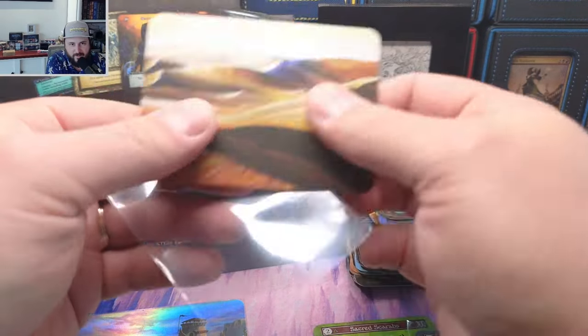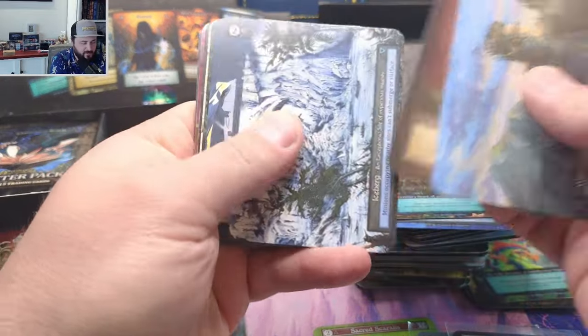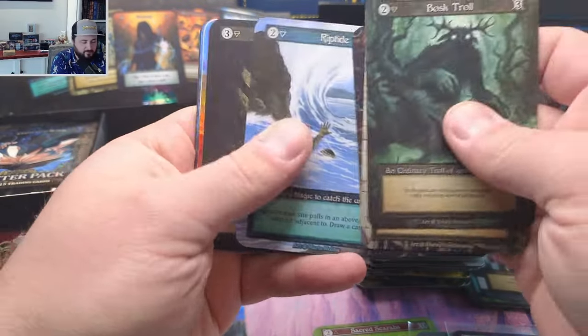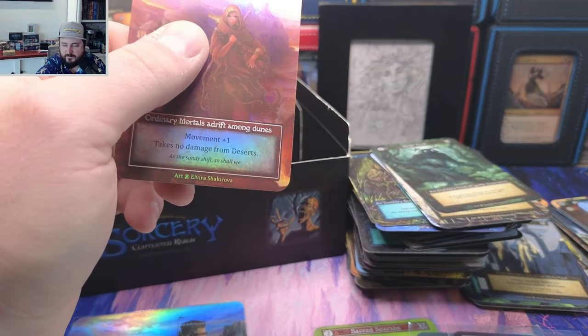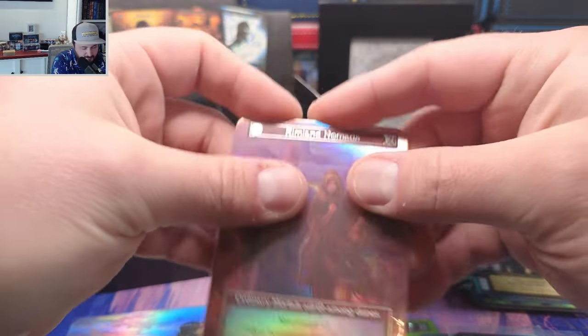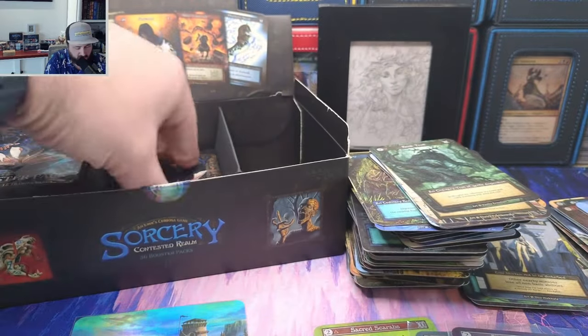I was hoping maybe we might have had an Aqua Core. Okay. Who would not want to play with those foil sights in the future? Like, come on. Oh, another foil. We had a dry spell for the longest time, and then now we're just hitting them. Rimlin Nomads, boo. Boo to the Nomads. I'm not a huge fan. Still a beautiful card, though.